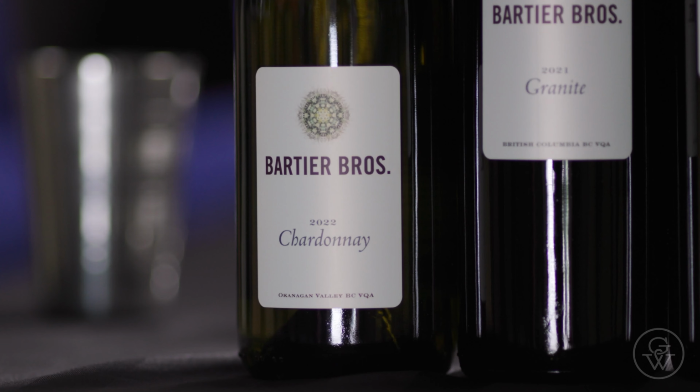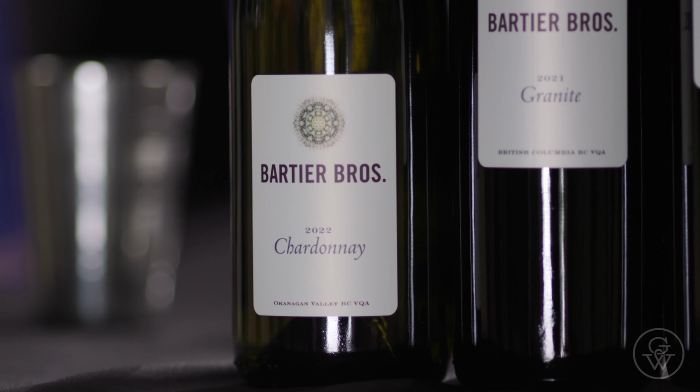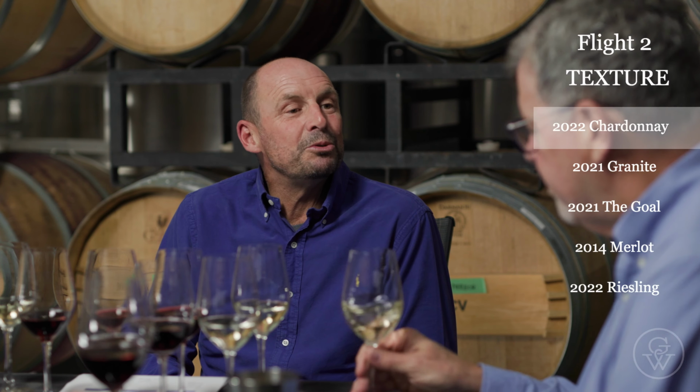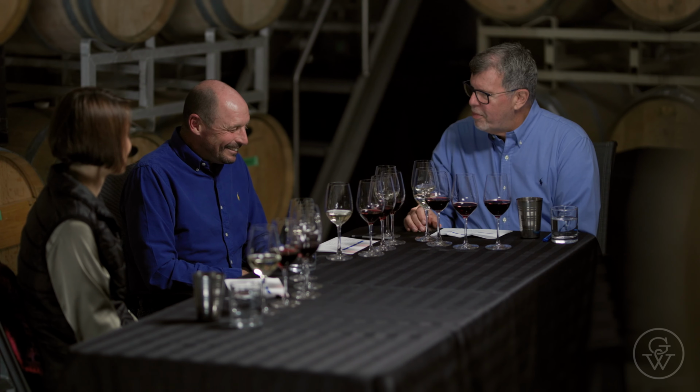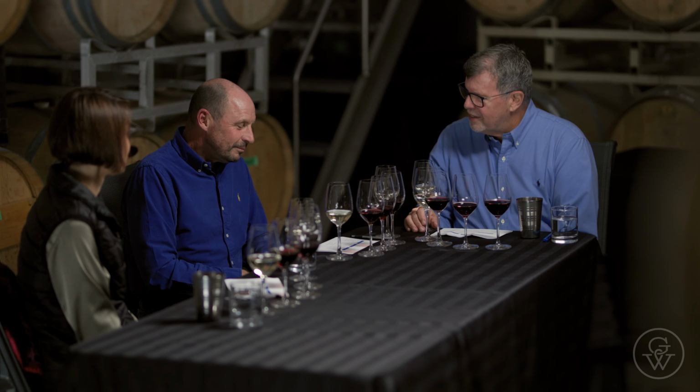People might not think Chardonnay would have texture. So you've chosen this Chardonnay, the 22. Where's that texture coming from? Acidity. Yeah. Crispness. Think about a Granny Smith apple as opposed to an overripe Red Delicious apple, if you're up on your Okanagan apples. Other people would think about barrel fermentation and stirring the lees and getting texture that way.